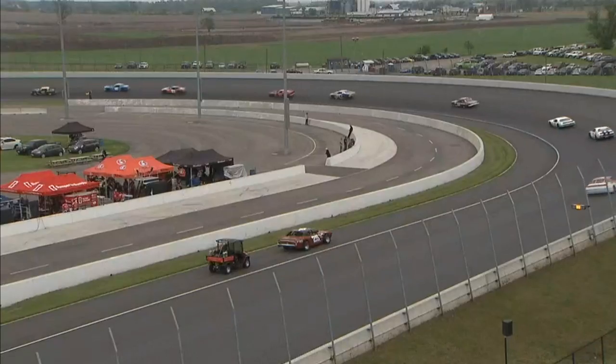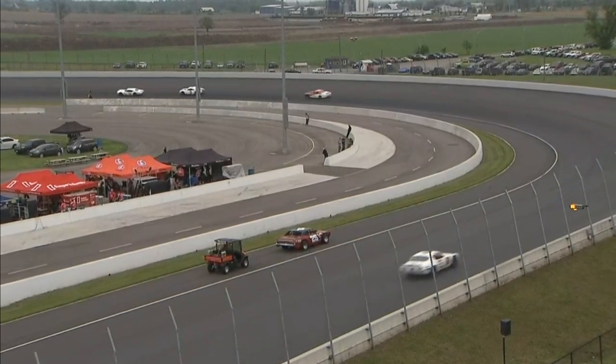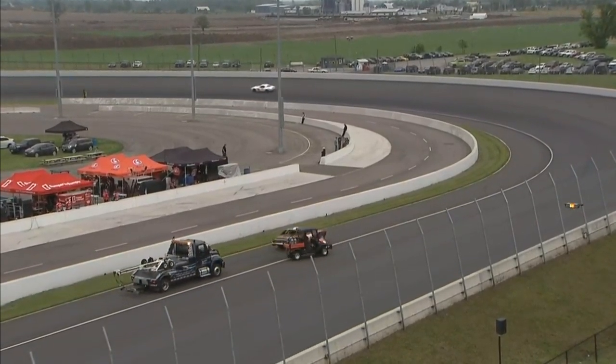So Tyler Hunt is your leader in car number 2. Steve Book right now running in the 2nd position. The 86 of Nick Clark, he's in the 3rd spot. Jerry Broom in the 93, 4th. Dalen Martin, who had that trouble on the opening lap, up there in the top 5 in car number 26.